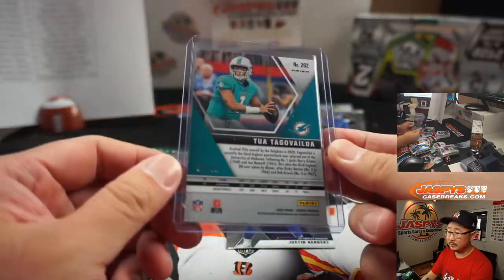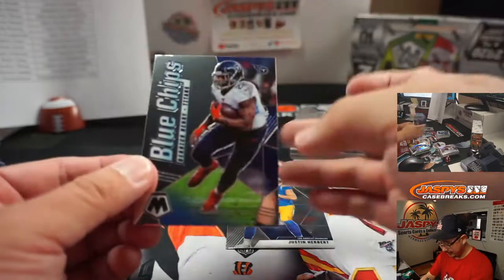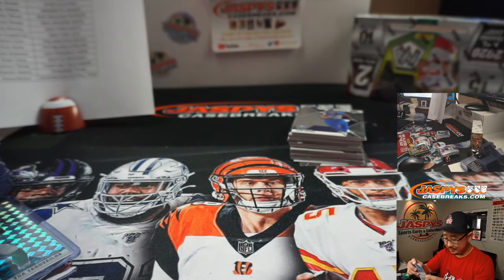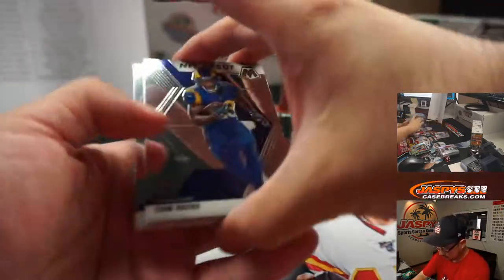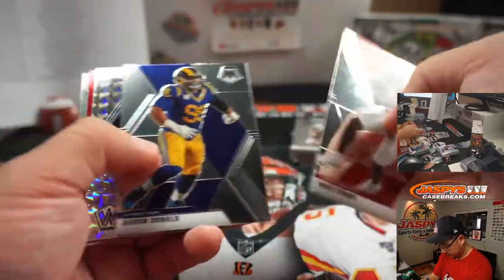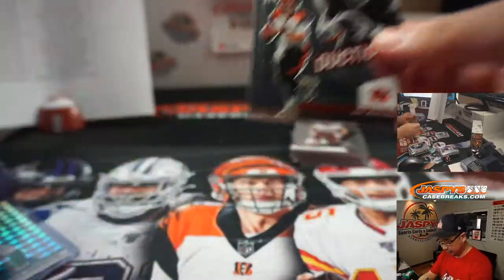Corey. 1 out of 99. That's his jersey number. Nice. I rarely hit jersey numbers. Stephon Gilmore mosaic, Jason Taylor. Let's save an introduction to Joe Burrow, too.